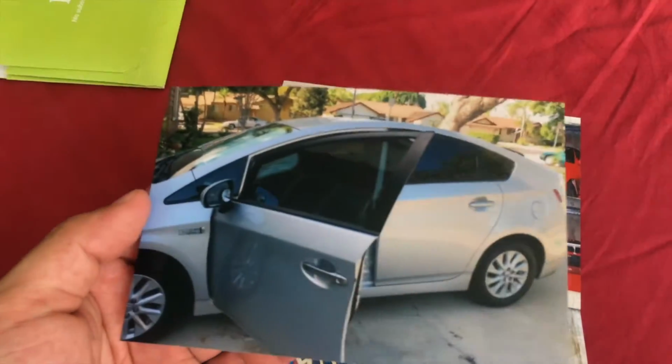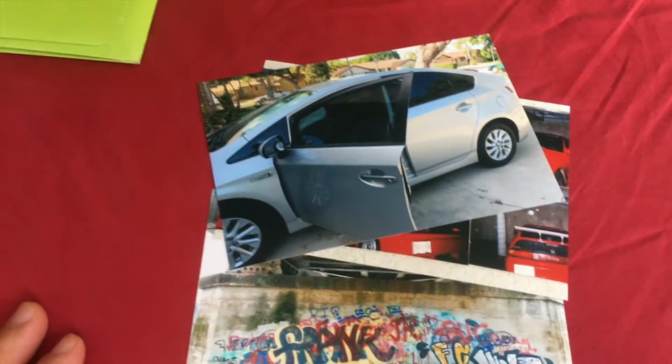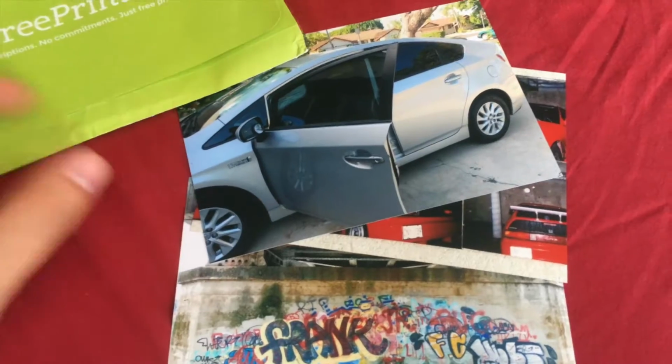I included this picture just because I wanted to, this is back in March when I wanted to test out this app and make sure it wasn't a scam. But yeah, pretty cool service. I like that it's pretty convenient.